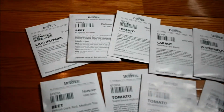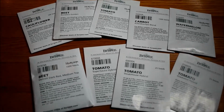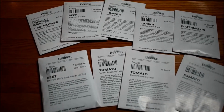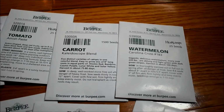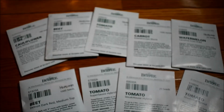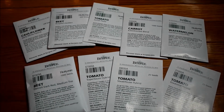But they had a sale that was going on. It was basically, if I ordered more, it would have been the same price, so I got more seeds. Because I know I didn't have any more of the Carolina Cross watermelon, which are the ones that can grow up to almost 200 pounds or so. And I ended up getting some beets just to try them because I've never had beets before, so it'll be really interesting to try. Sorry it keeps going out of focus, I'm trying to work on that.